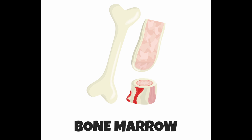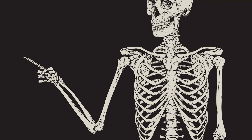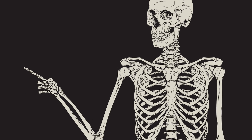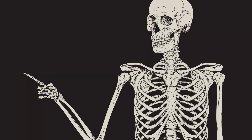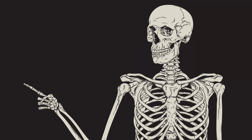Number 3, marrow. The marrow is a soft and fatty substance that fills the hollow parts of the bone, spine, and brain, and it is formed from the kidney essence. Number 4, bones. The bone forms the shape of the body, and it is also responsible for movements. And the bone is formed from the kidney essence. Therefore, if there is a deficiency in kidney essence, there will be a weakening of the bones.